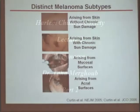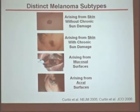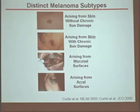What I'd like to show here are different kinds of melanoma, and the point here is that there is not one melanoma, there are many melanomas. So there is what we call skin melanoma with chronic sun damage. This one is without chronic sun damage. Melanoma arising from mucosal surfaces, which is the case for uveal melanoma, which is in the eye, and melanoma in acral surfaces. This is the foot. This is the sole of the foot of someone, and he has melanoma.